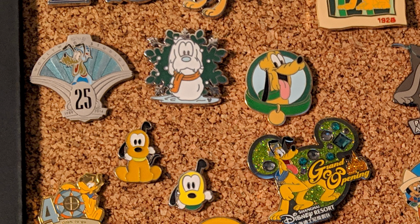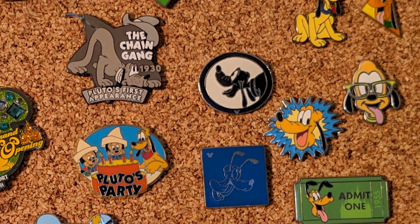Next to that is another one of their Christmas pins. The next one comes from a mystery pin pack of Disney Pets. And then the Chain Gang came from the Countdown to the Millennium set back in 1999.